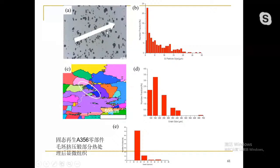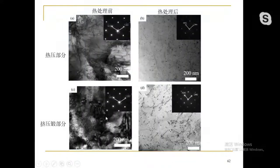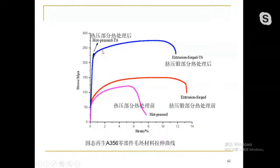And the heat treatment is solution heat treatment, quenching and aging. During heat treatment, the silicon particles become more spherical in shape, but the grains become coarser. This is examining the microstructure using TEM. As you can see, after heat treatment we have these precipitates in here.